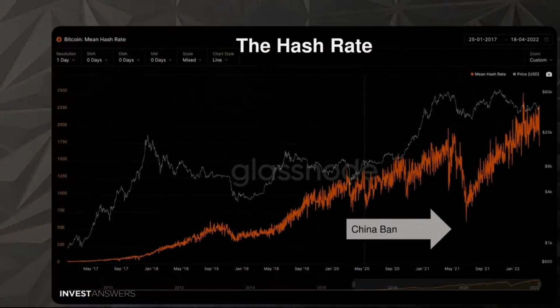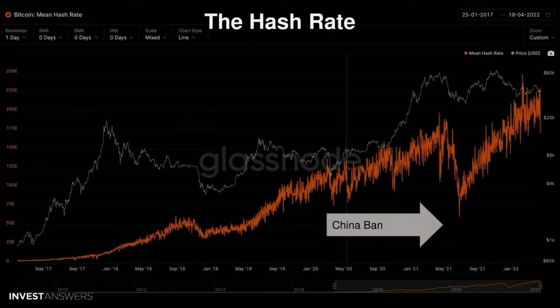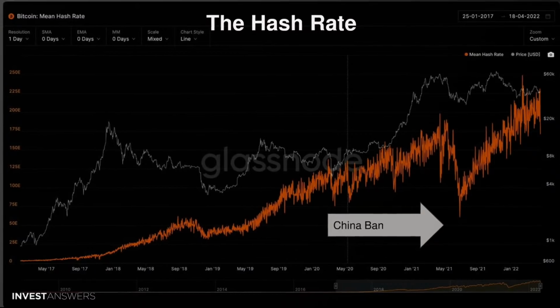Let's look at the hash rate real quick. Quick refresher. This is the hash rate over the last 5 years or so. We are now running at about 225 exahashes per second. Remember, 1 exahash per second is 1 quintillion hashes per second. Does anybody know in the audience how many zeros are in a quintillion? Drop it below. It's literally mind-boggling to calculate that.